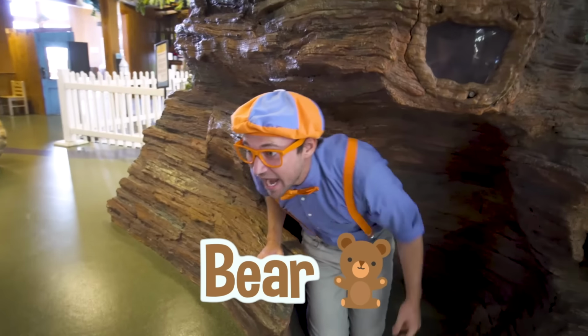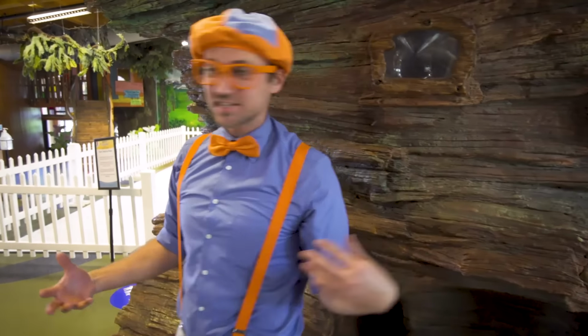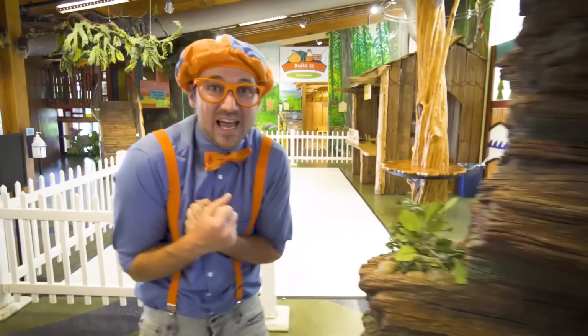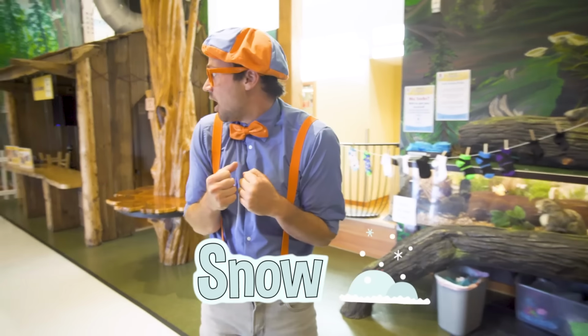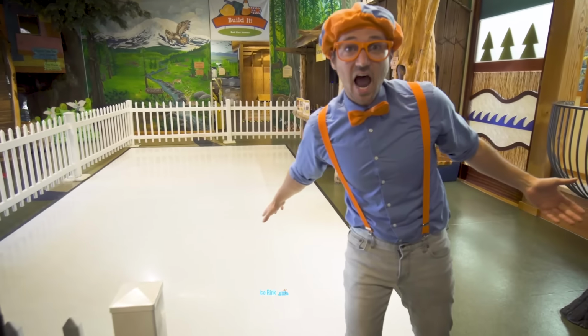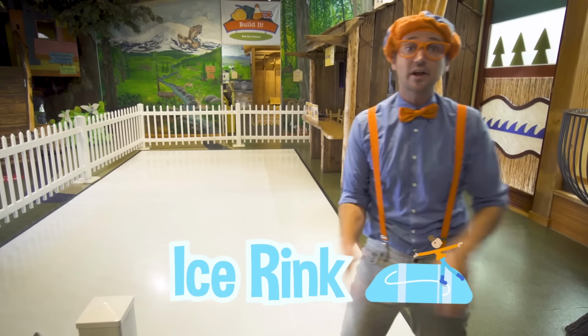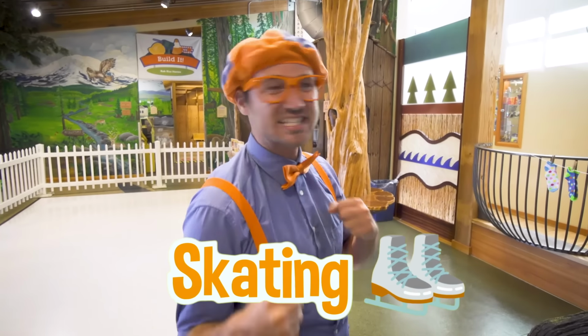A bear in hibernation. Bears love to hibernate during winter time. Keeps them nice and warm under snow. Oh, speaking of snow, check it out. This is an ice rink. Yeah, when water freezes, it turns into ice. And I think you and I should go skating.